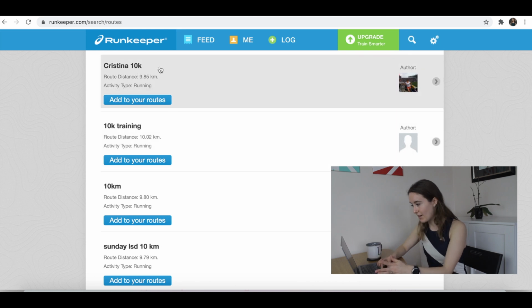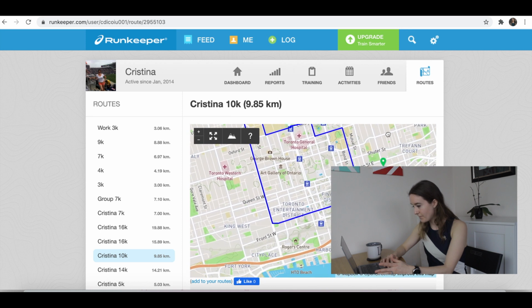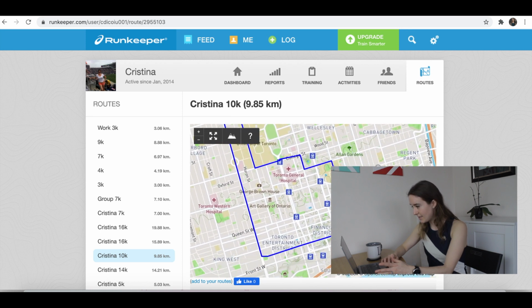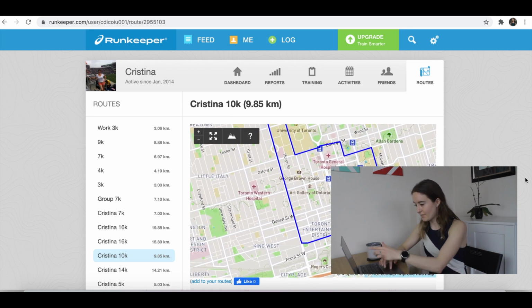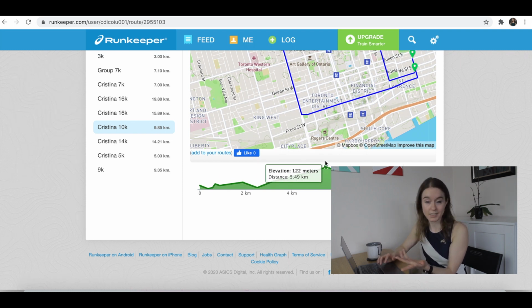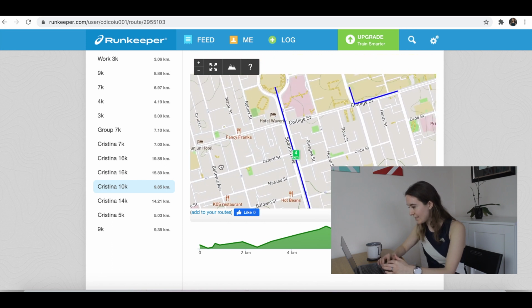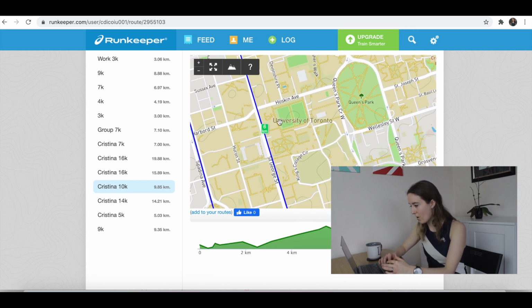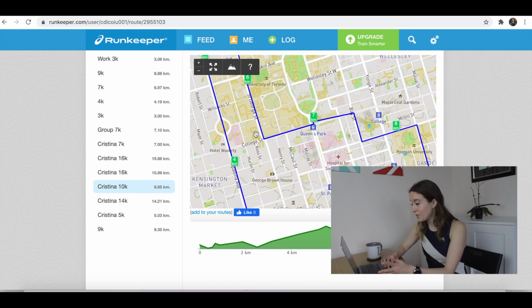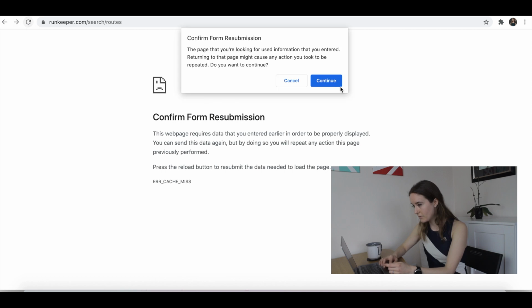So let's click on this route here, and then it shows you where it is. Oh, that's so cool. And then it just gives you the route. So let's scroll down, and then again, it gives you the elevation and the distance at where the elevation gets the highest or lowest. So that's really cool. And then you can zoom in again and see exactly the streets and the kilometer marks on all of them.